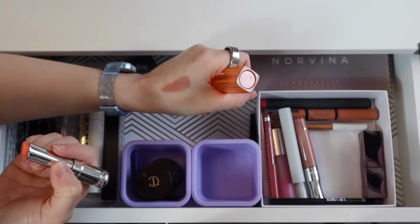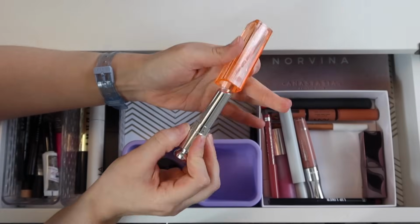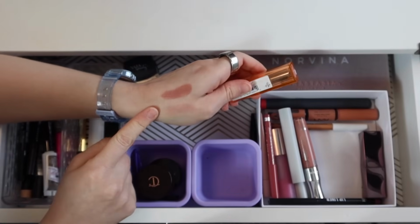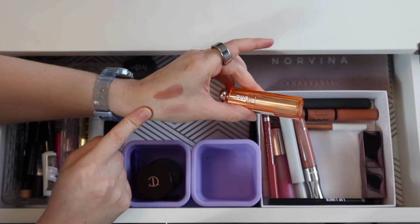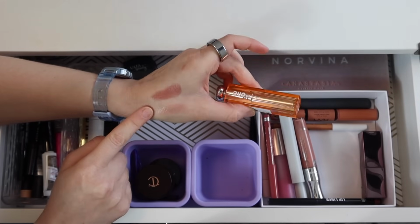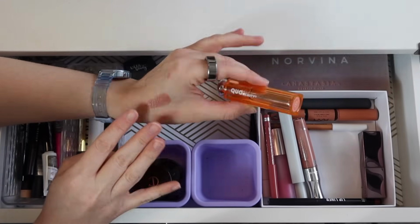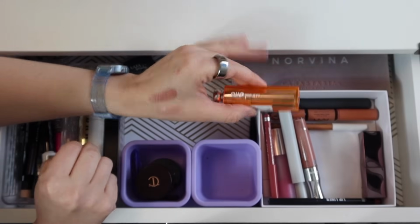I guess it has a little bit of a coral tint to it. I do enjoy this. It's been good, especially for a lot of more colorful eye looks. I feel like this actually works really well with colorful eye looks because it's sheer, so it's not going to really compete with a lot of colors, but it still is a fun kind of springy pop.